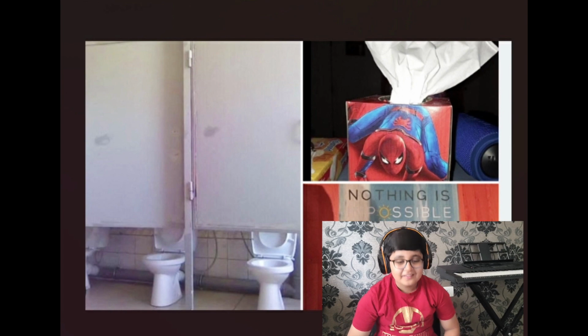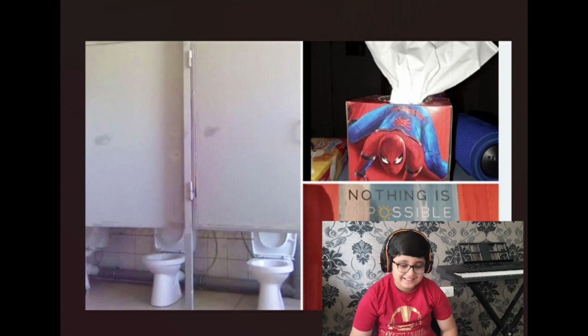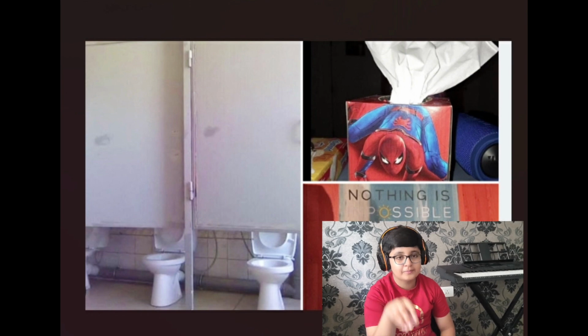This is funny. Again, another stall design fail. We're not going to talk about that. But there's Spider-Man doing his pole on a tissue box. And then you take it out of his... it looks like you're taking it out of his butt.